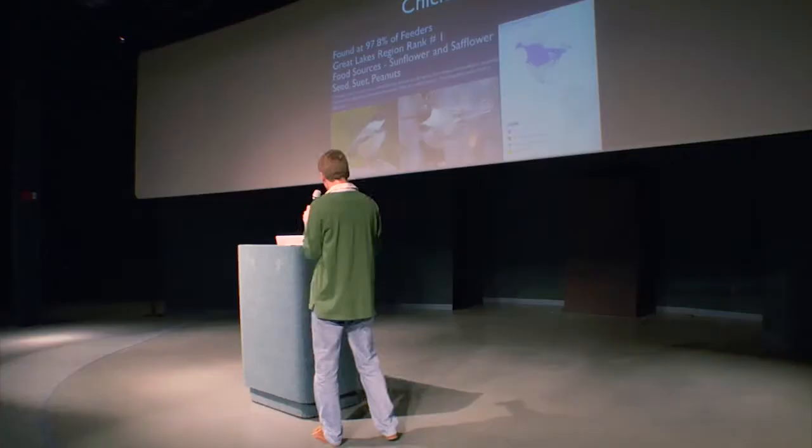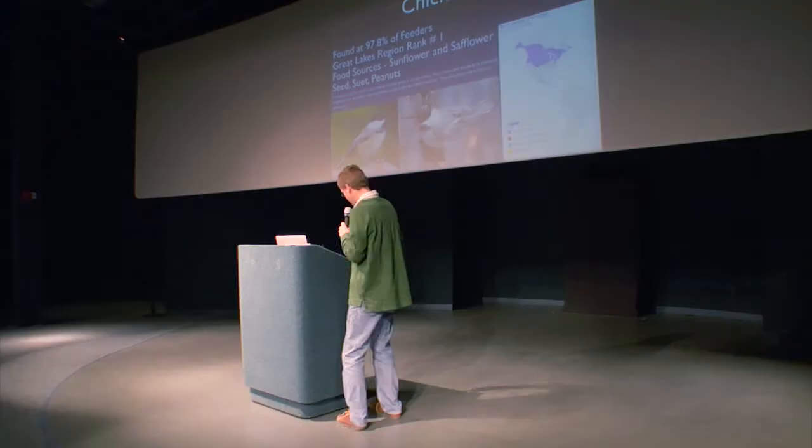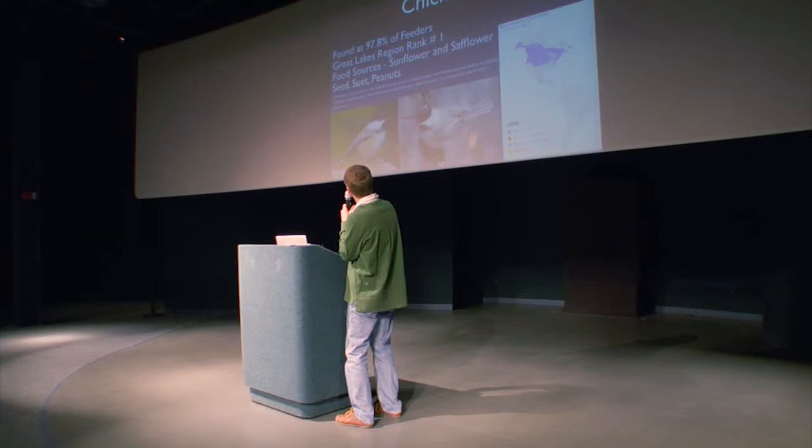They're another bird that, if you've ever seen them coming out to your feeder, going back and forth, typically they're not eating all of it, they're just stashing it somewhere for later use. Another bird that will use a birdhouse or a cavity nest.